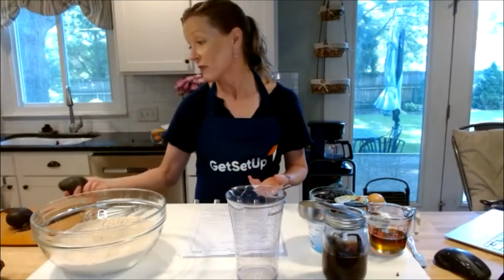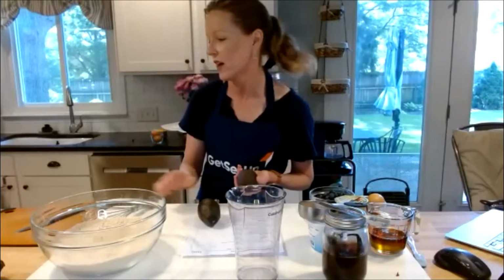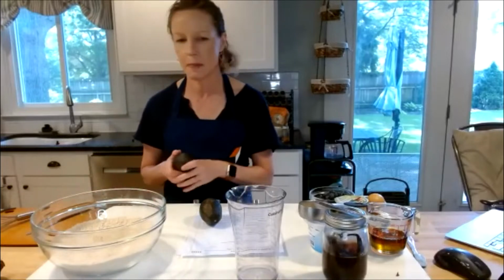For my avocados that I ever find, I never get nearly a cup of avocado. So last time I used about 2 medium, and that worked out just fine. So I'm going to do 2 medium. I waited to cut them in because I want them to get all brown. So I'm going to put them in here, I believe.